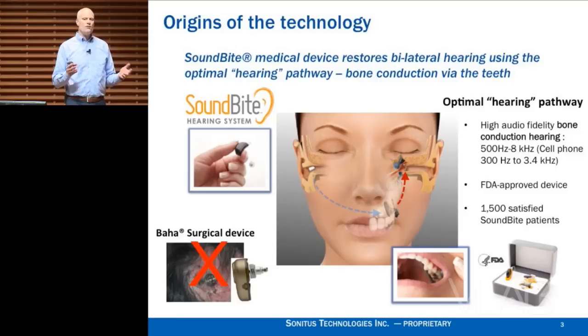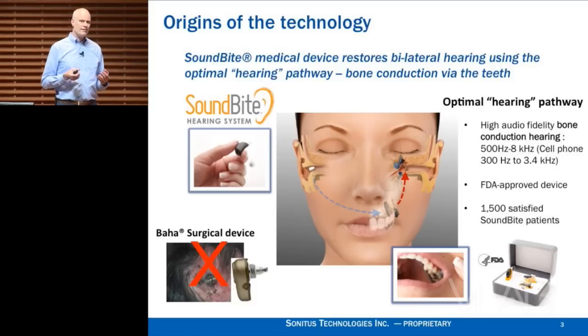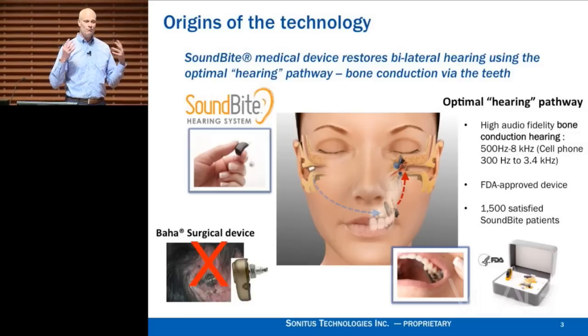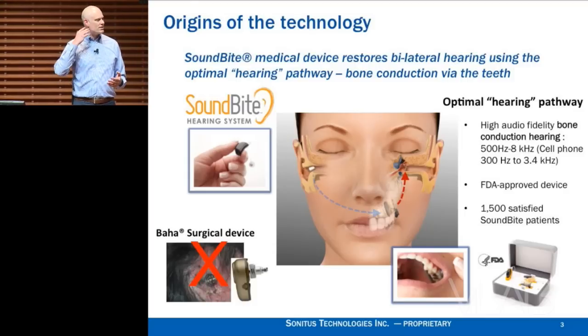In 2006, the founder of Sonatus Medical, Amir Abulfati, had a eureka moment where he thought, what if we could solve the problem for people who are deaf in one ear, instead of implanting surgically a device in the mastoid bone, if instead we transmitted sound through the teeth, the most direct pathway to hearing other than air-conducted sound? It was no coincidence that Amir was the VP of R&D for Invisalign, the custom dental braces company. And it was no coincidence that Amir was a scuba diver who had lost hearing in one ear and was stumped as to how to solve this problem.